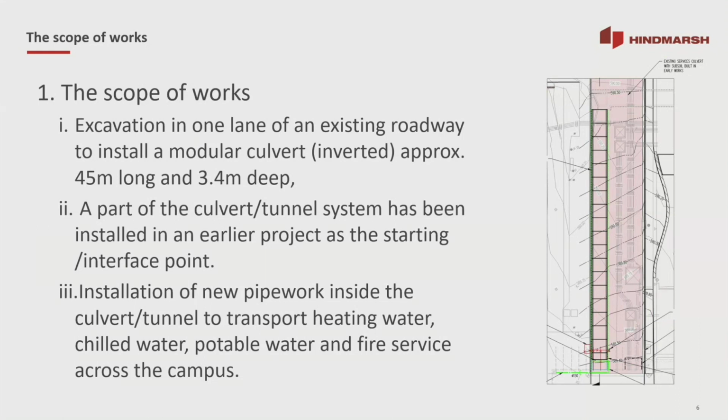There's an existing campus roadway. On a site where there's a bit of a campus and they have some internal roadways, this project requires the excavation in one lane of a roadway, where they've designed a modular culvert system to create a tunnel in that roadway. It's about 45 metres long and up to 3.4 metres deep. As part of that installation, there are sections of the culvert. That area highlighted there in blue is the work we have to do.